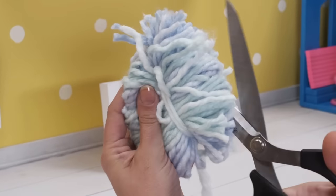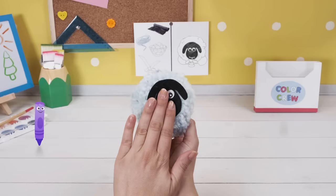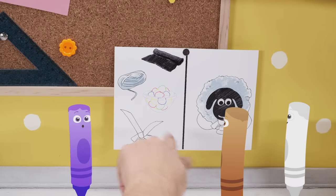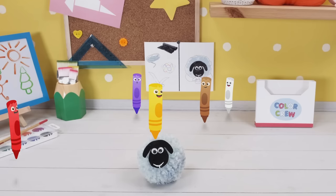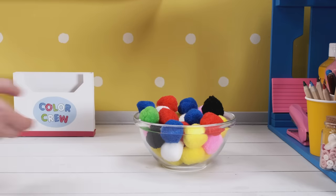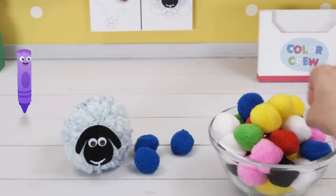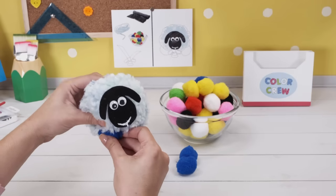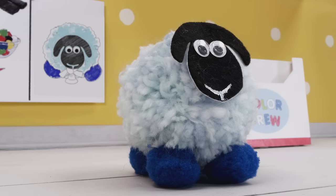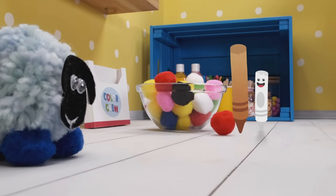See? And now we'll cut this part. Perfect. And add the face. For the legs of the sheep, we will use pom-poms. Pom-poms. Good job. One, two, three, four. Four legs. Aww. That's fun.